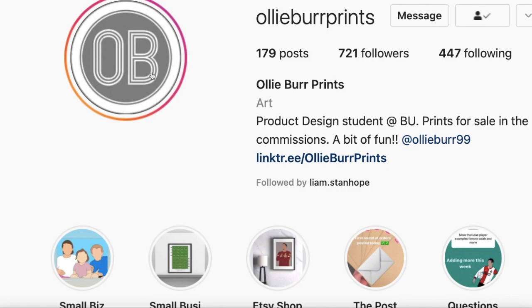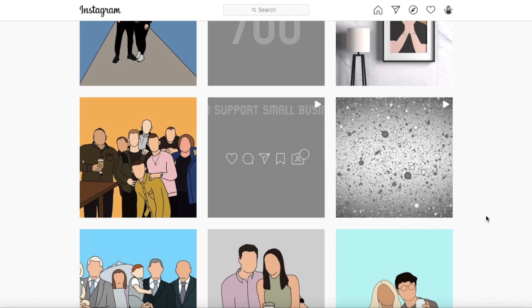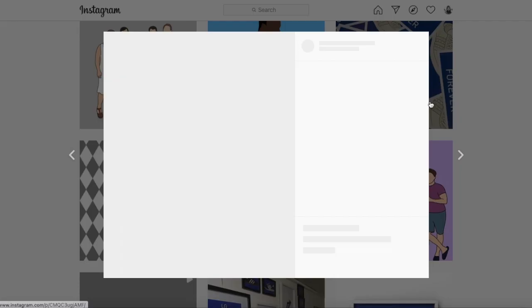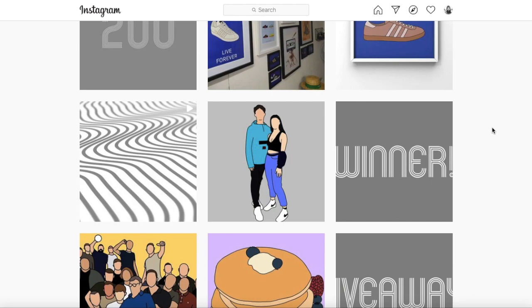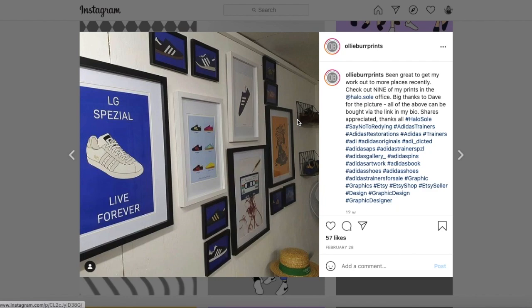You'll see that he's got a mixture of genres here: football teams, commission pieces of people, trainers, casuals. So a whole mixture. I happened to be scrolling through one day and I saw these Liam Gallagher special trainers. But then I saw that on the wall of Halo Soul, he had it on his wall, and I thought that looked really nice, that pair of trainers. So I spoke to Ollie and he sent me one of the pictures down.